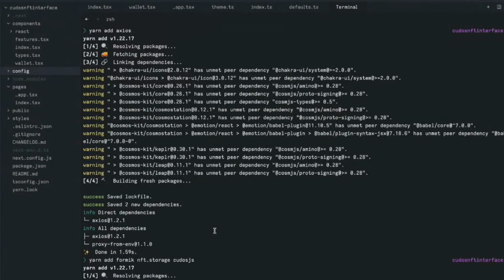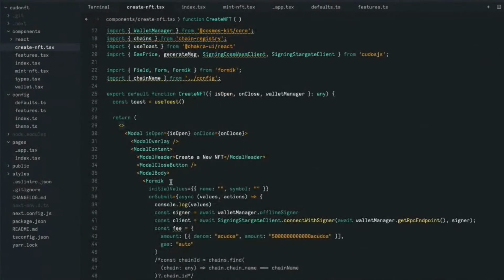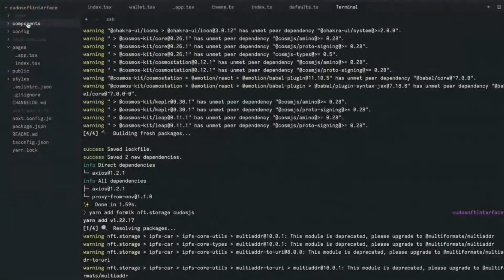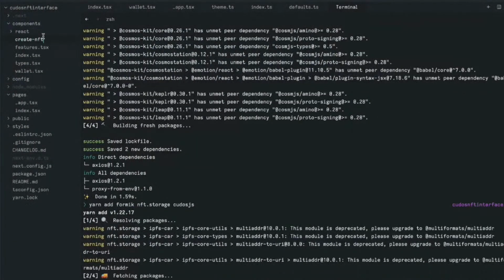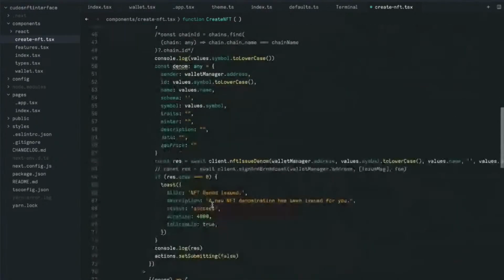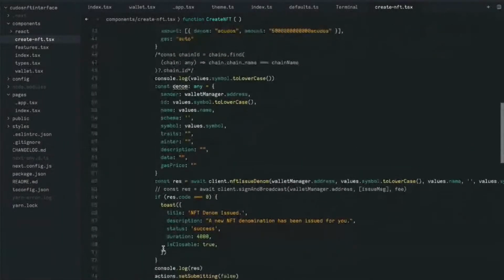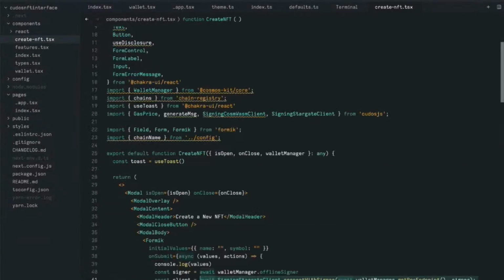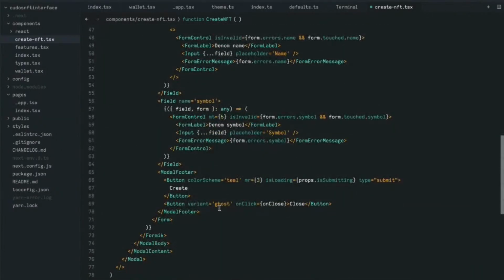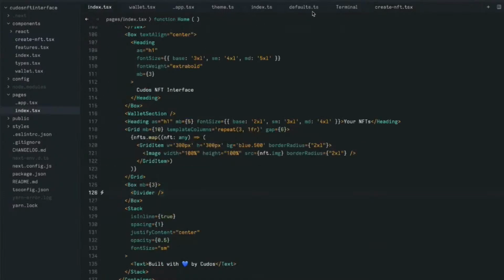So I'm going to copy some boilerplate code that we have here, just so that we can deal with forms. I'll copy the entire component, at least for now. I'm going to come back here and create a new file, create-nft.tsx. Don't worry about what I've just pasted. It's boilerplate code that you can get from the Chakra UI documentation. I'll just remove all of it basically, and okay, good.